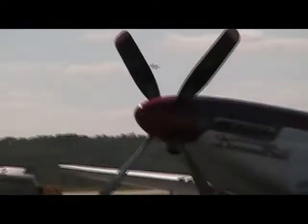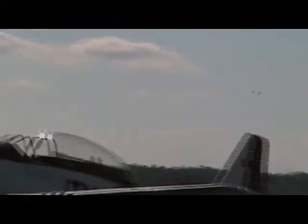May I direct your attention to the right, where the Hornet is accelerating to nearly the speed of sound. You'll notice that the aircraft sound will not reach us until the aircraft reaches show center, indicating the high approach speed.